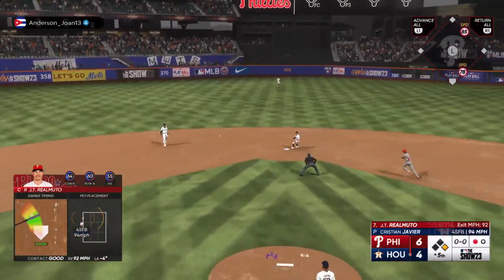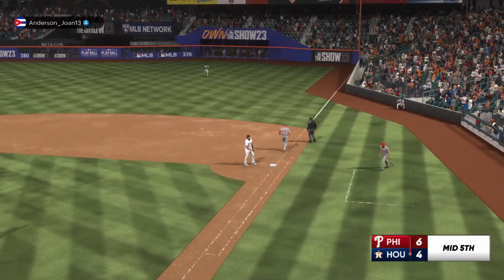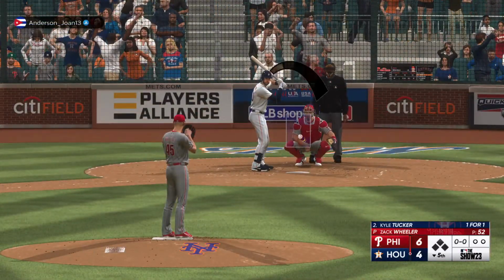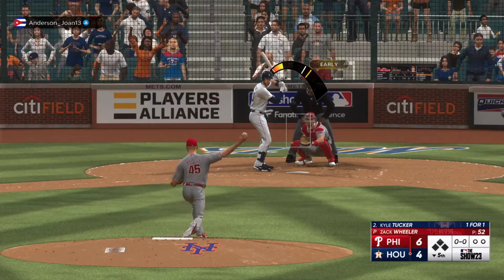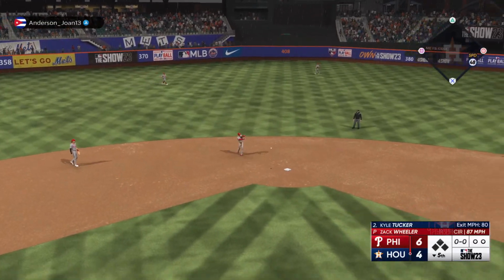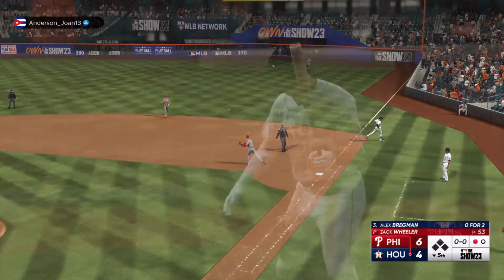Bregman fires to second for 1. On to Jose Abreu. That's 2. Back here at Citi Field, ready to go for the last half of the inning. And stepping in for the Astros, Kyle Tucker. Up the middle. Turner with the throw to first. And a quick out, number 1.